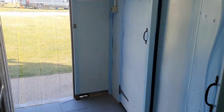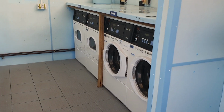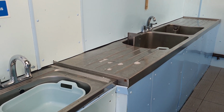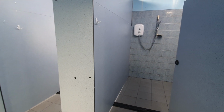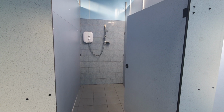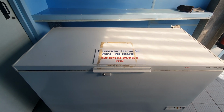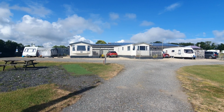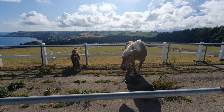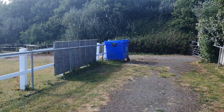Perfectly serviceable bogs. Laundry and pot wash facilities. Some absolutely massive shower cubicles. A freezer for your ice blocks, that's cool. Back outside there's a few statics pitched up. And a few ponies to say hello to. Hello, here's the bin.